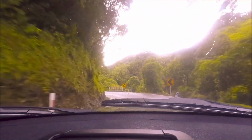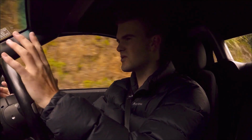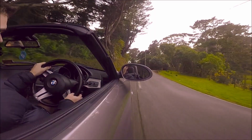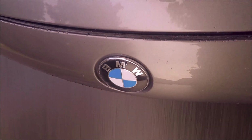In my mind, this automatic actually suits the car quite well, because the reality is it is a sports car, but it was always pitched as being more of a comfortable tourer rather than a true backroad barnstormer like an S2000. But that said, even though it doesn't have paddles, which is my preference, it still has the Tiptronic mode, which actually works surprisingly well.